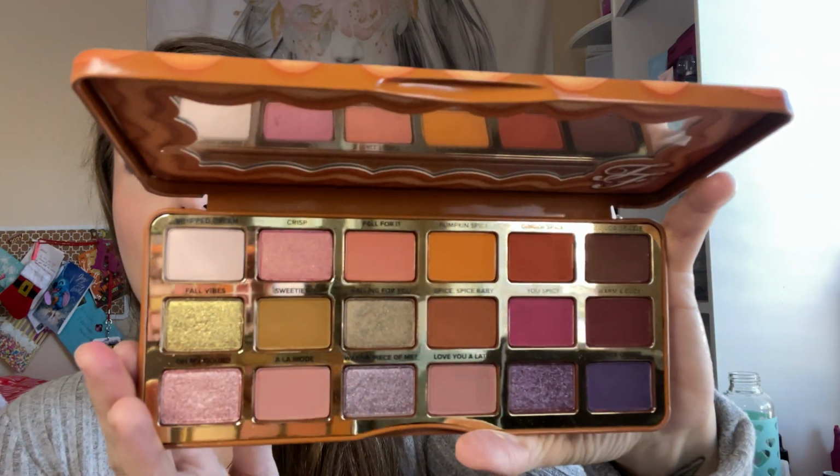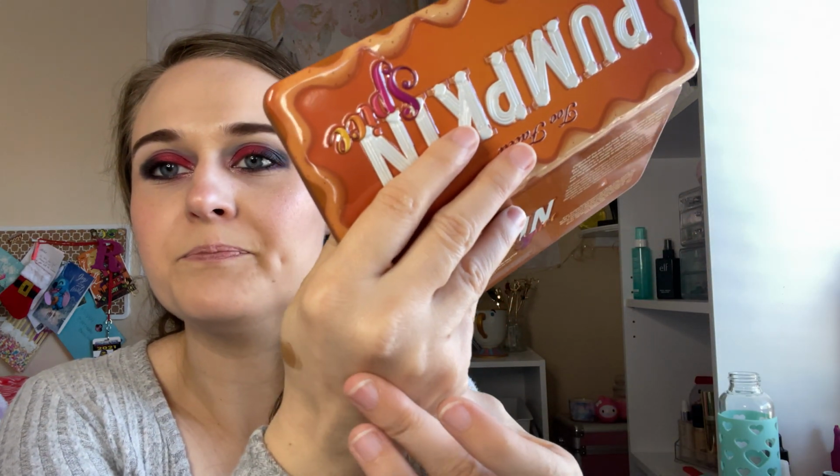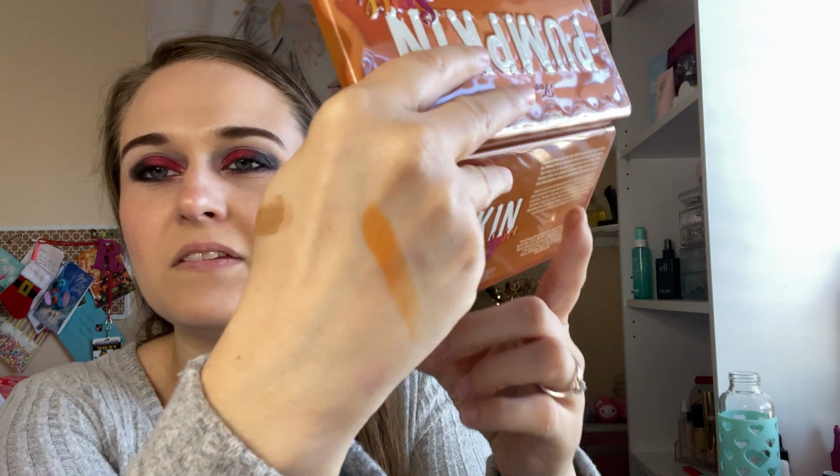This pumpkin spice from Too Faced. This is one of my ultimate favorite Too Faced palettes. The Too Faced formula is a hit or miss, but this one, I will never get rid of this one. Any of these palettes I will never get rid of because they're so good. I love the pumpkin spice color. It's so pretty. Like, look at that orange. So pretty. I highly recommend this one. If you can find it, you should buy it.